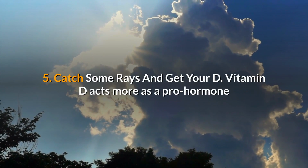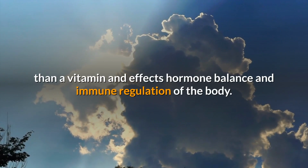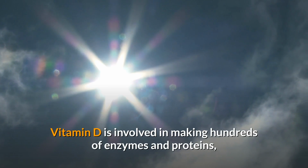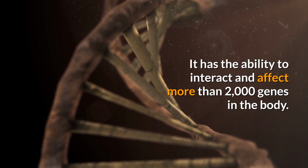5. Catch some rays and get your D. Vitamin D acts more as a pro-hormone than a vitamin and affects hormone balance and immune regulation of the body. Vitamin D is involved in making hundreds of enzymes and proteins, crucial for preserving health and preventing disease. It has the ability to interact and affect more than 2,000 genes in the body.